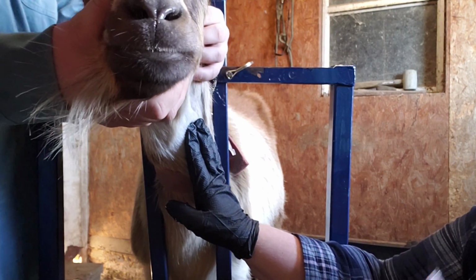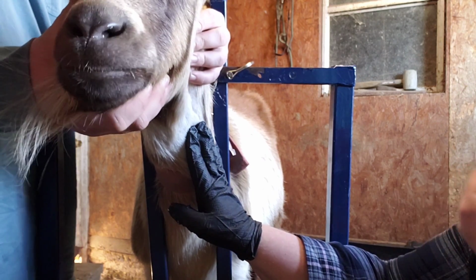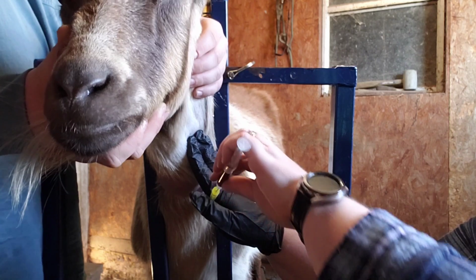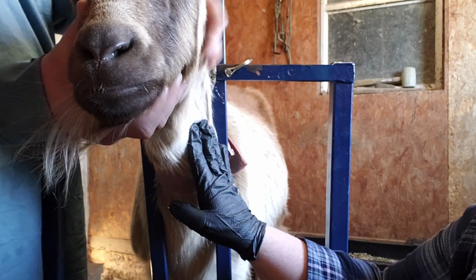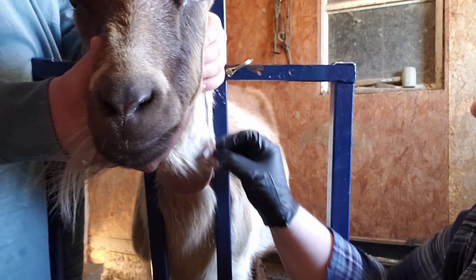Okay, so sometimes you'll stick them and they'll get a little hematoma. That's perfectly normal. There's nothing wrong with that. Whenever that happens, just hold some pressure here and it should stop bleeding.